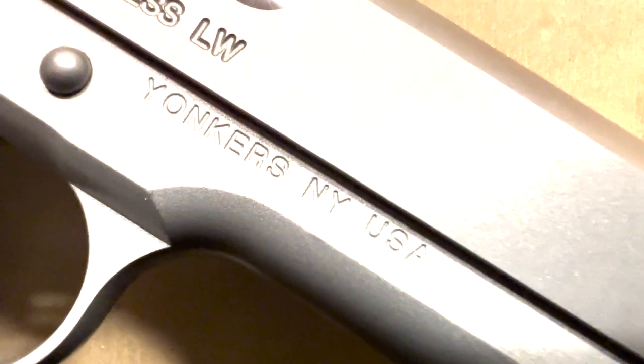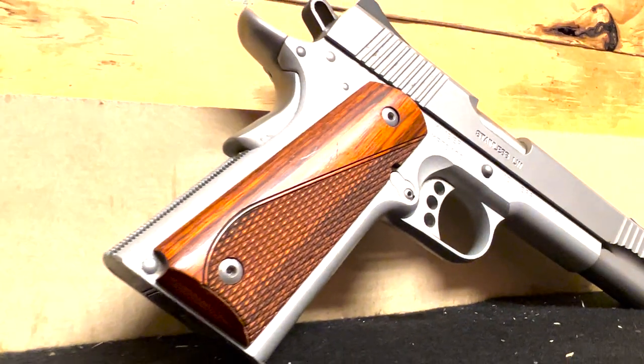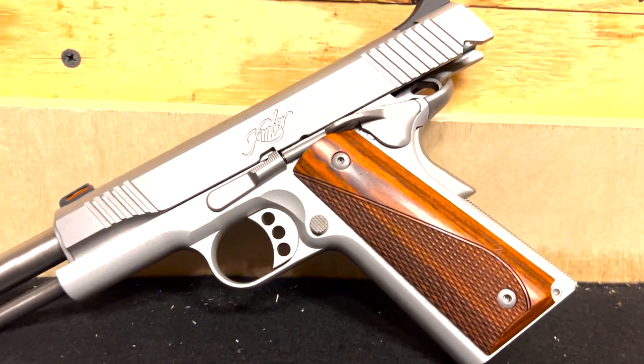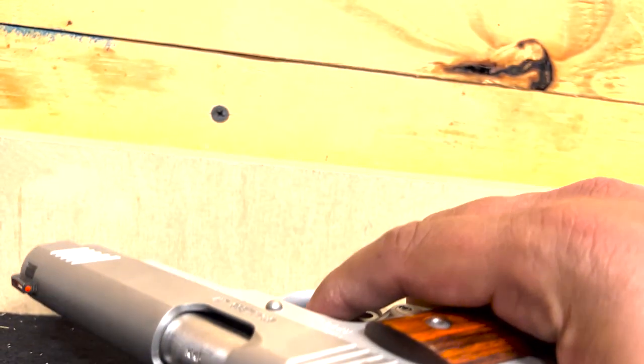Anyway, I believe this Kimber also has an adjustable trigger option. I couldn't figure it out, and plus, I'm too scared to even find out or mess with something like that, because if I get it wrong and I needed this thing and I just messed it all up, damn, that's on me for messing around and not knowing for sure.